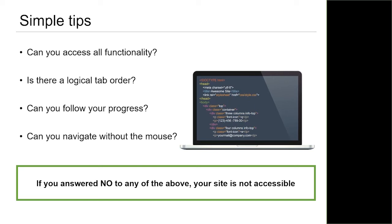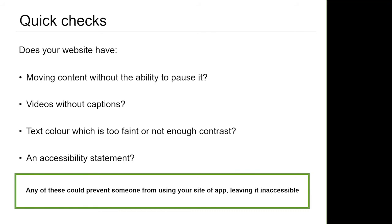And there is work that you will need to do to correct the sequencing, the use of the tab key, highlighting where you are on the page so somebody can physically see and follow the flow of how to navigate your website. But before you think that it's only about navigation, there are some other quick and simple checks that you can do to think further about accessibility.